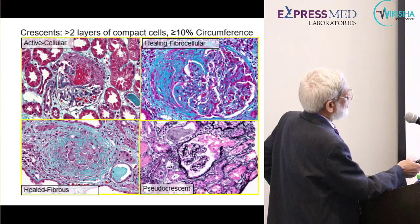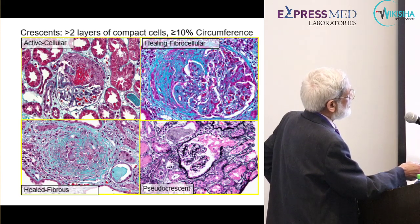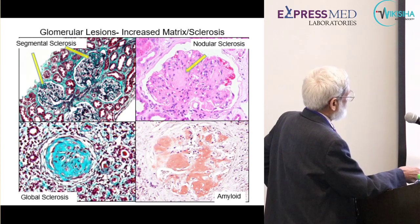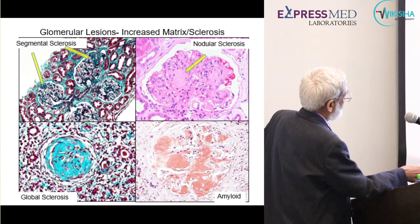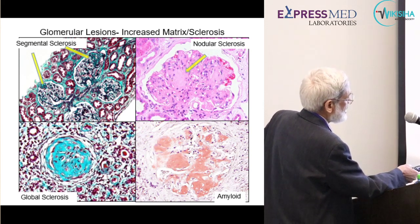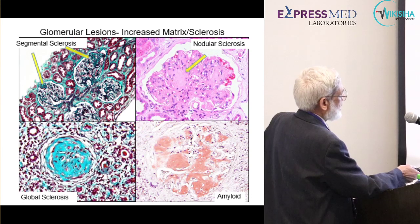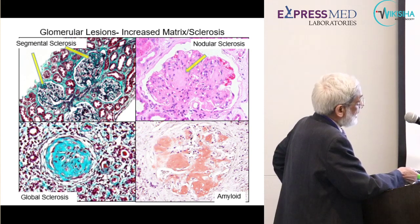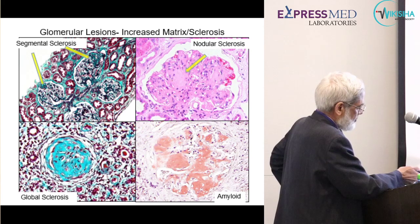You can have nodular glomerular sclerosis. Sclerosis in the mesangium, but it is nodular in shape. It's a global sclerosis, almost all of the glomerulus complete, more than 50%. Sometimes you get specific types of sclerosis. In this case, increase in mesangial matrix, in this case, amyloid being present.